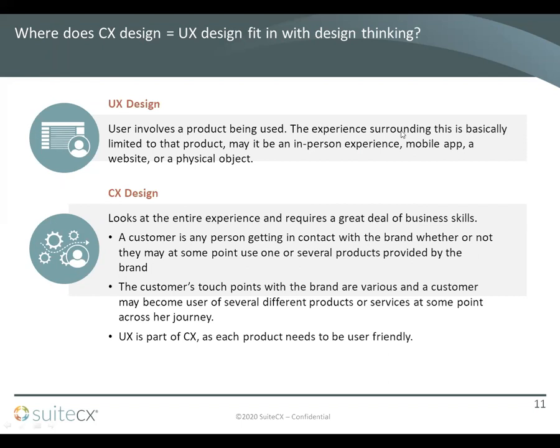Because user design tends to involve a product being used. Now, it could be a service as well, but it tends to be products, like designing your phone or designing a particular experience that you want with an app, so to speak. And the experience surrounding that is limited to that individual product. So you have a product manager that's doing UX design with Jira or some of the other tools. And it could be an in-person experience. It could be a mobile app, a website, or a physical object.